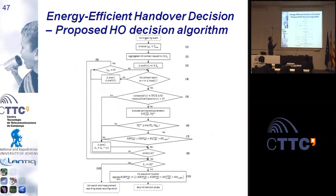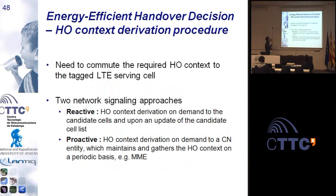Now, we will not discuss the proposed algorithm in depth, so we will focus on how we can derive all the parameters: the standard LTE measurements, the residual cell capacity on the target cells, and so on. How are we going to communicate this context to the serving cell, which makes the decision? In order to do so, we identified two different network signaling approaches, the reactive and the proactive one.